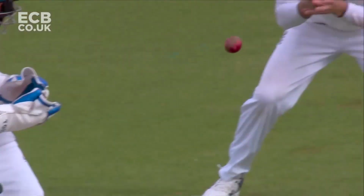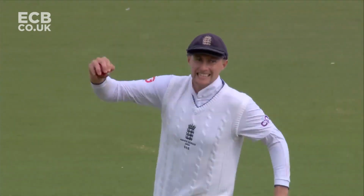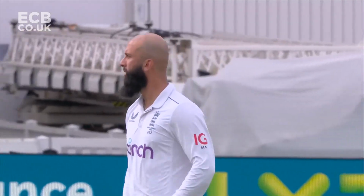He got it all right, didn't he, Ricky? Good afternoon, Mel. Good afternoon, everyone. Yep, he did. Good shape out of the hand, just caught enough of the edge of that foot mark. Simplest of catches for Joe Root at slip.